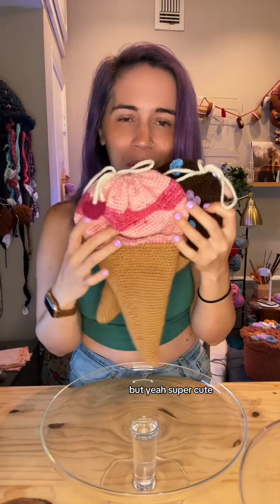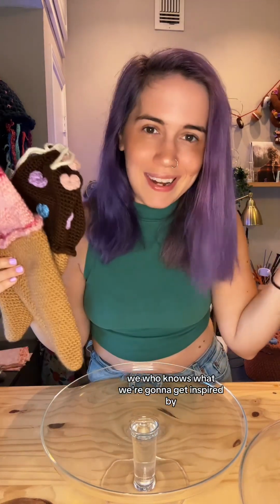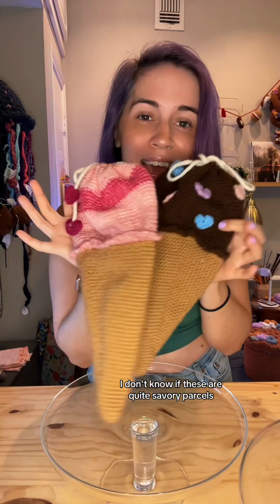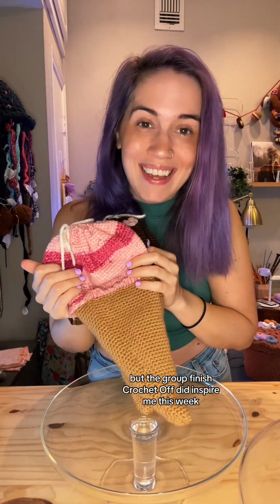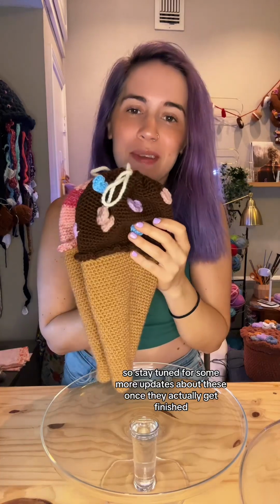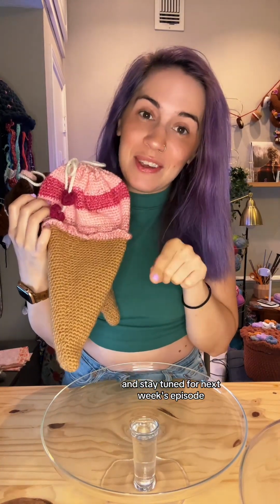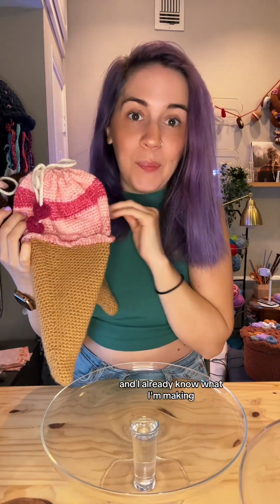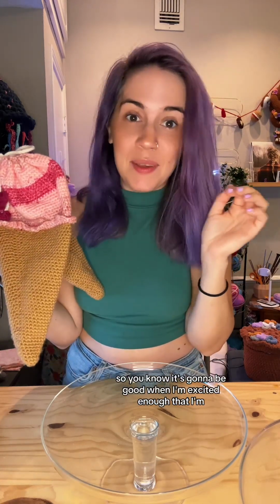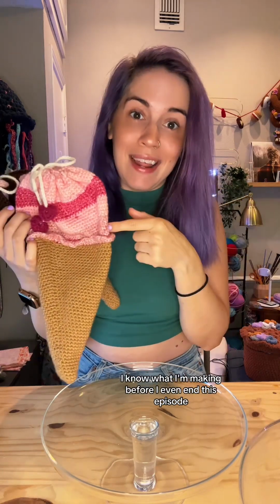But yeah, super cute. Sometimes we go a little bit off the brief. Who knows what we're gonna get inspired by. I don't know if these are quite savory parcels, but the Great British Crochet Off did inspire me this week. So stay tuned for some more updates about these once they actually get finished, and stay tuned for next week's episode, which is advanced dough, and I already know what I'm making. It's gonna be good. I'm excited enough that I know what I'm making before I even end this episode.